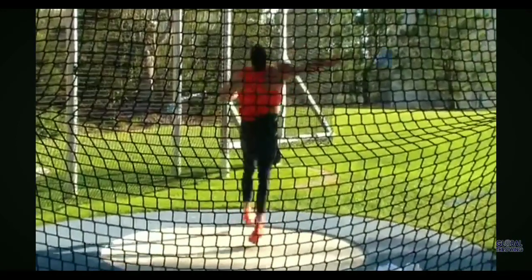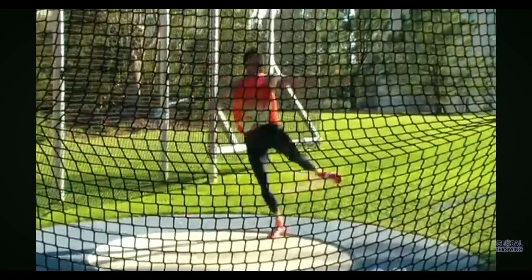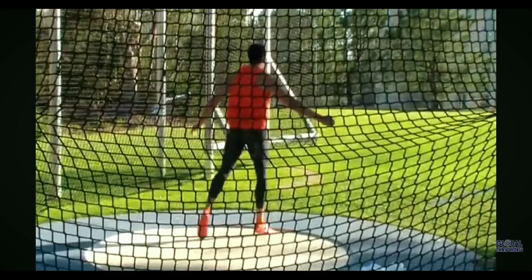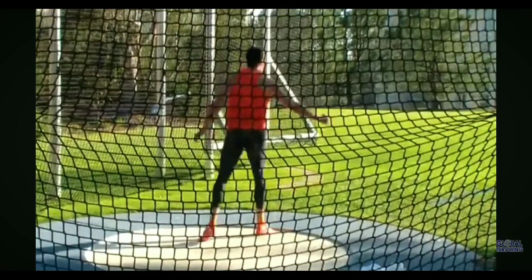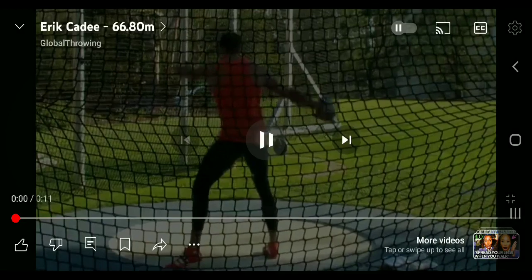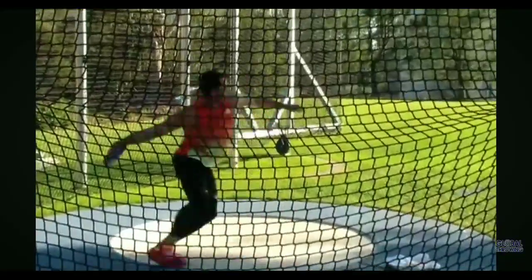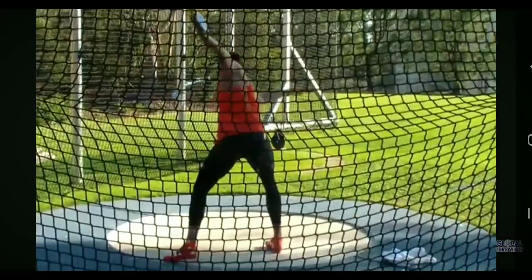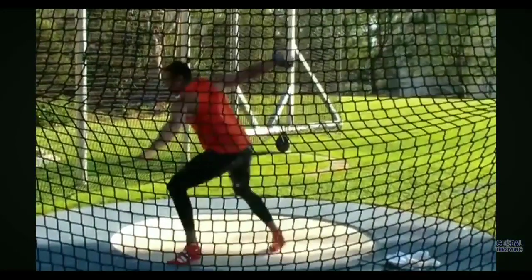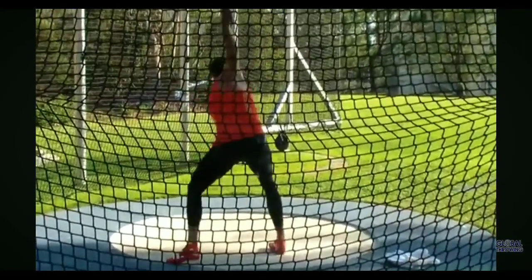So a 20-meter plus shot putter, and you can throw that on a consistent basis, not you just threw it once. So that's something to keep in mind. No, actually, that's not really something to keep in mind. I just say that because that's just my opinion. So that's not really something to keep in mind for you guys, but whatever.